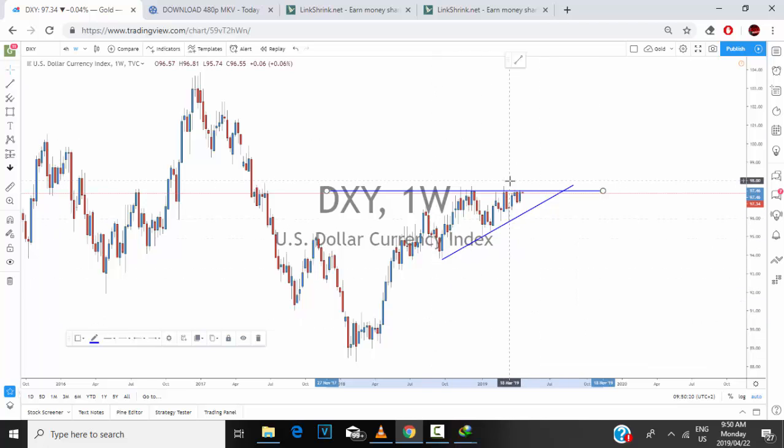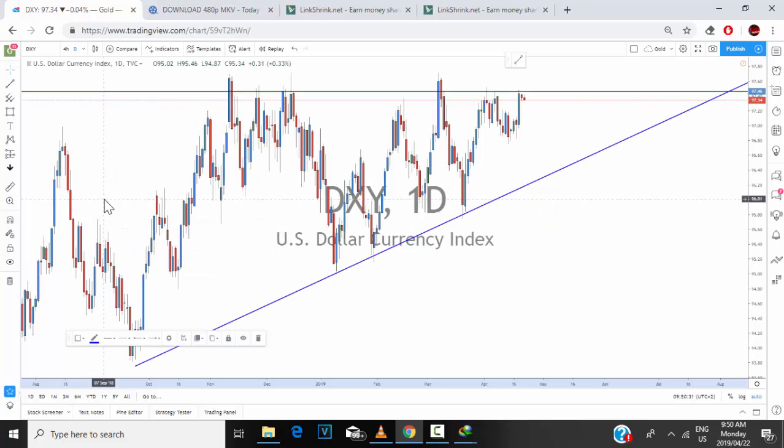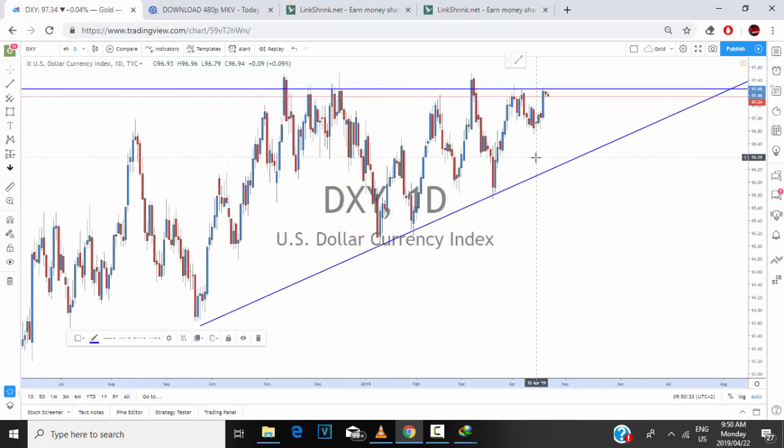But with what I'm seeing here, I see an ascending triangle, and we may shoot to the top. But let's break it down to the smaller time frames. All right. Okay. So we got that.